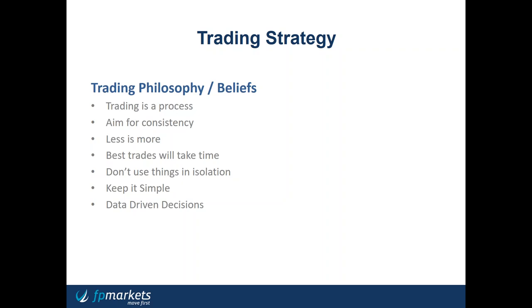So these are my beliefs, and I could spend half an hour on each of these, and obviously I cannot do that tonight. But I believe these are very, very important. The first one I've already mentioned, and that is, to me, good trading is very much a process. It's very much following a logical step-by-step process or routine and working our way through. I'll actually show you the template I use for that a little bit later on.